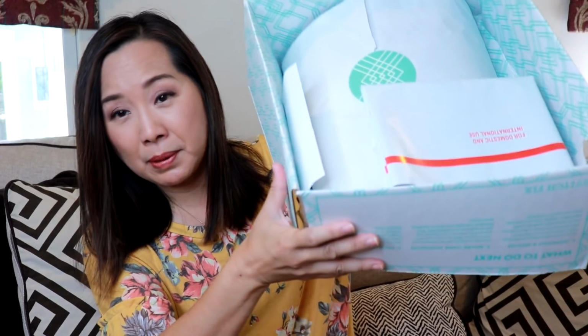But anyway, let's go ahead and see what I got in my very large and very beat up box this month. I don't know what happened to this box, but it got pretty beat up, I think, in transit. That's unusual. Okay, so here's what my box looks like inside. You always get a prepaid mailer, and it's USPS to send anything you don't want back. And you get a packet of information.